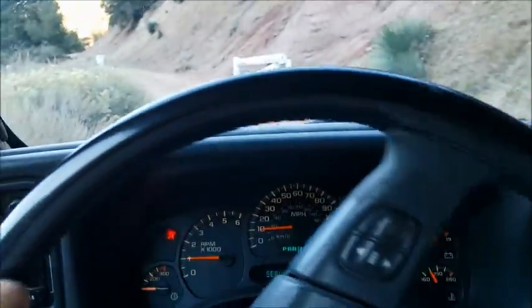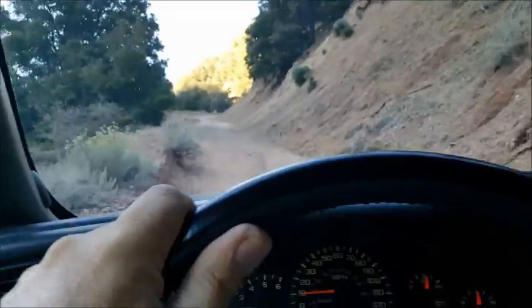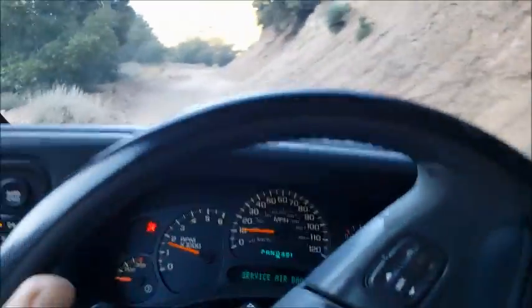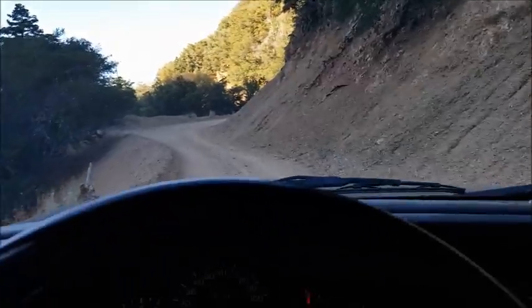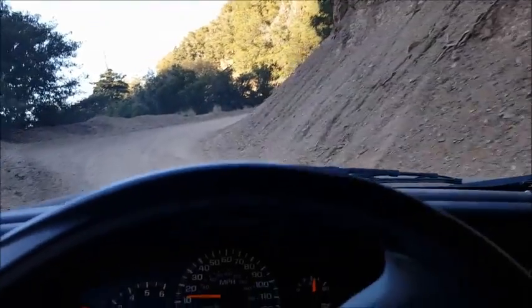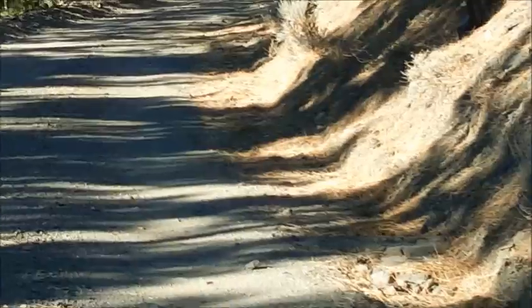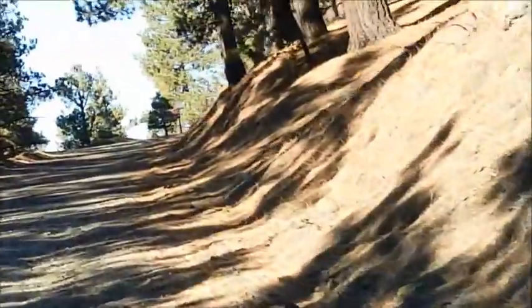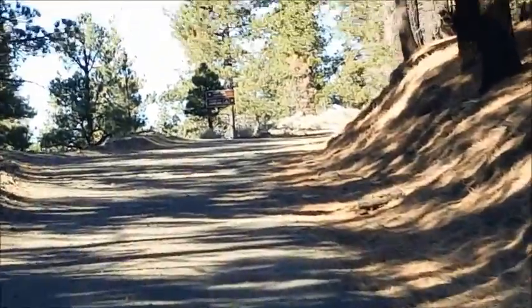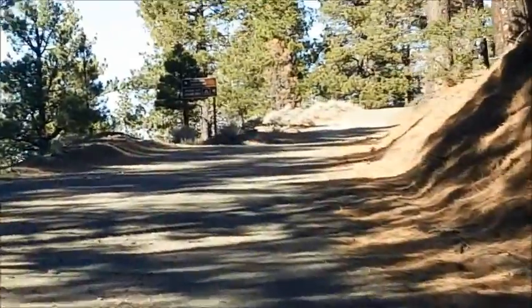All right, going in the gate, and first thing I realize is it's just as bumpy, but not as rocky. A lot more dirt. All right, more later. Well, I'm up a ways, and it was rough. It's pretty smooth up here. This is the intersection. Okay, I'm gonna make a right.